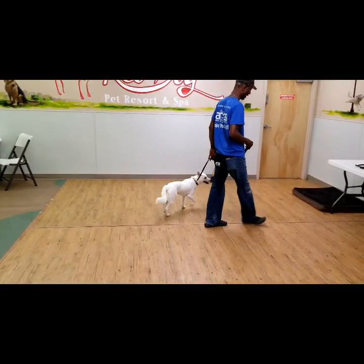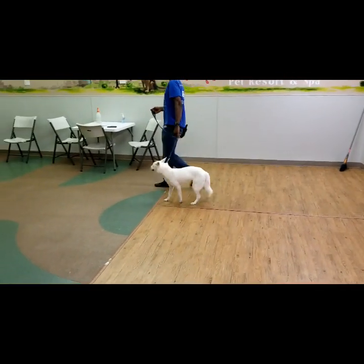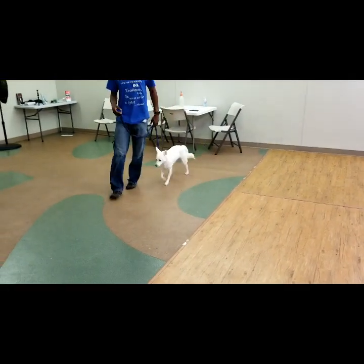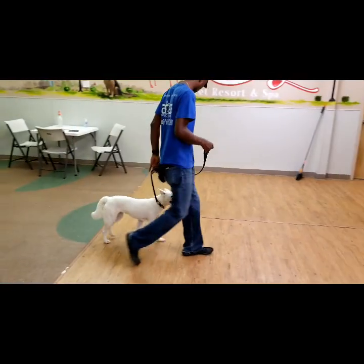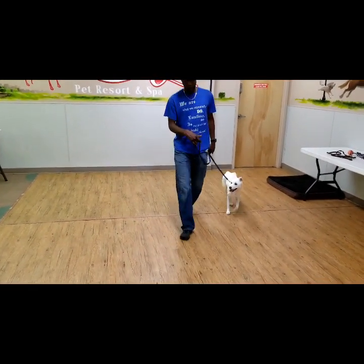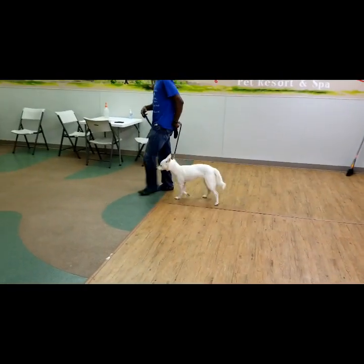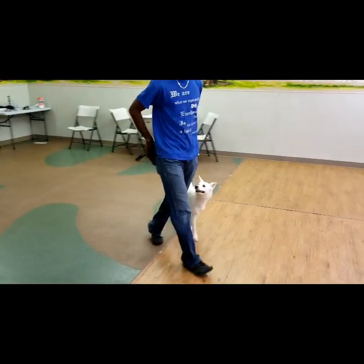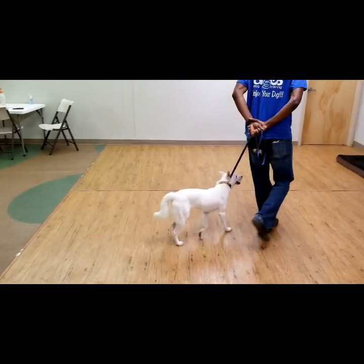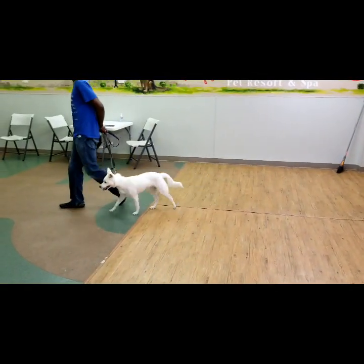This is not training here because I'm not teaching her to be behind me. I'm just holding her behind me. In time, we will start training with her, and I'll teach her where to walk. But for the time being, I just want her to see that I'm out front, that I'm really in charge of where we're going, and that she can just follow.